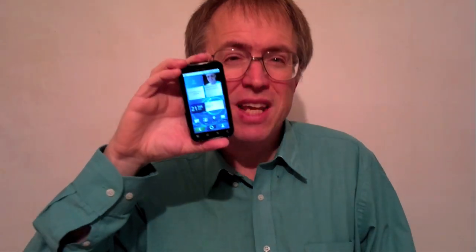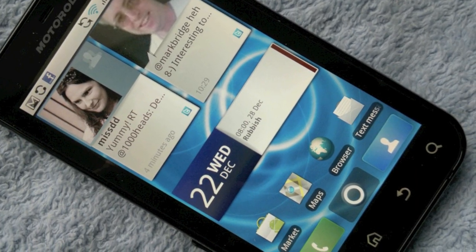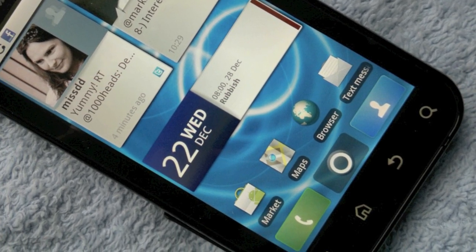You may have seen TV ads for this phone. The Motorola DEFY claimed to be life-proof. An excellent two-word summary of this diminutive little Android smartphone. Talking of life-proof, apologies for my sore throat, I'm not well.